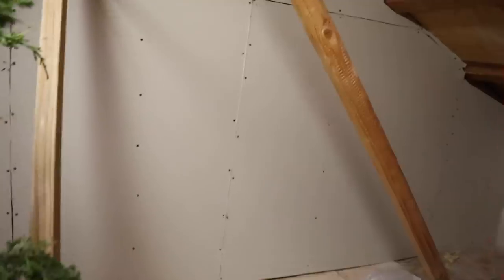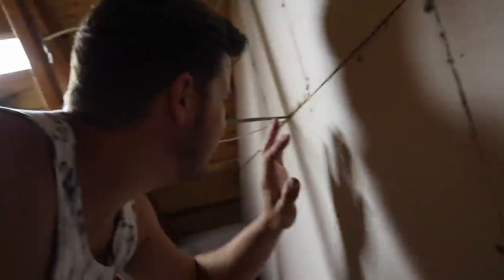But I'm really curious, you guys, because there's a wall right here at the end of our attic and I don't know if it really stops here, because when I look through the cracks, I feel like I can see something, like a secret room or something.